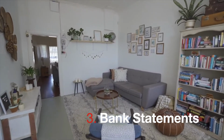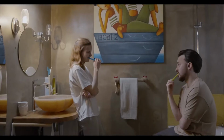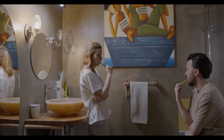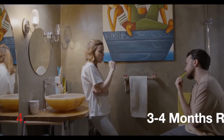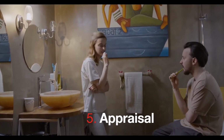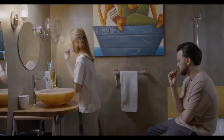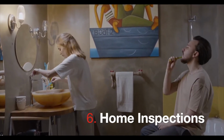Number 3, you're going to need bank statements. Different lenders vary. They may want 6 months worth of bank statements. They may want less, they may want more, depending on your lender. Number 4, you need at least 3 to 4 months worth of reserve. Number 5, you're going to need an appraisal of the property, which generally appraisals can cost between $500 to $700 or more. Number 6, you're going to need a home inspection.